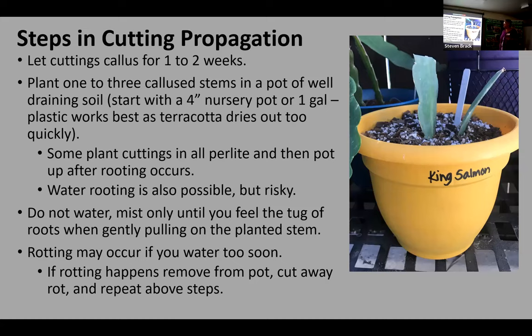So you want to plant them in perlite, or you can water root them. You can try to water root them, but I think that's a little dangerous because they tend to rot if you're not careful that way. But typically, you put them in the pot. You don't water them, and you don't do anything with them except let them sit in the dry soil until they root. And this one I put in there in January, and I get these. That's pretty good in there, and so that worked out really well. So that's my test. When I pull on it and I know it's rooted, then I start watering it. I don't water it until I make sure they're rooted. If you water too soon, it can rot.